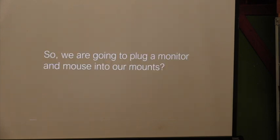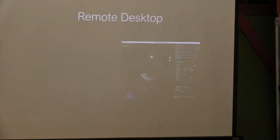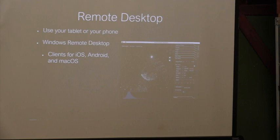So, okay, well, are we just going to plug a monitor and a mouse into our mount if we embed that? No, we're going to use remote desktop. So this thing is running on the little box. You don't need a monitor and mouse. You can use your tablet or your phone. You can use regular Windows remote desktop to get to it. There are clients for iOS, Android, and macOS as well.